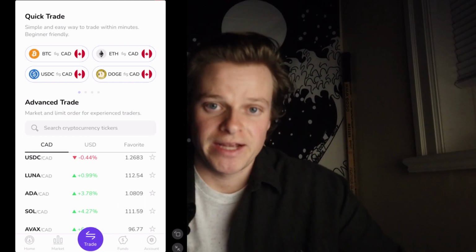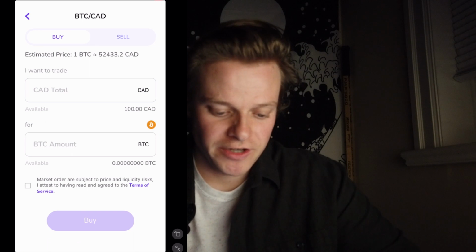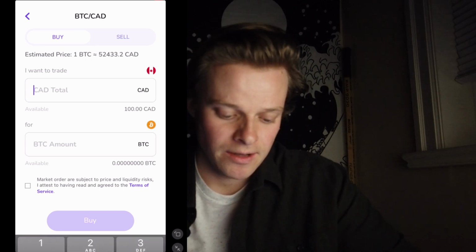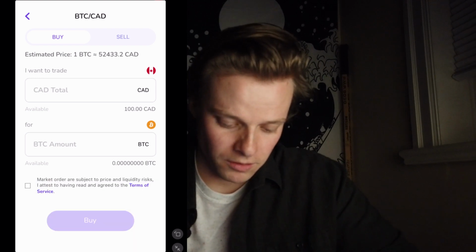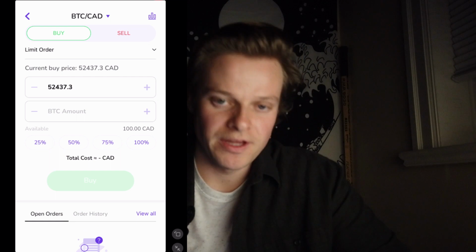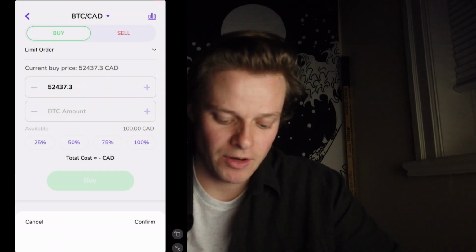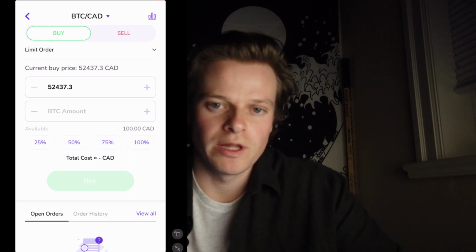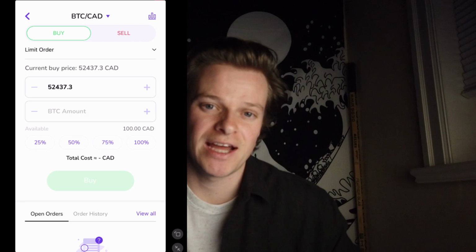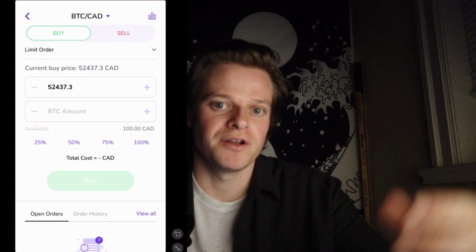So now we're ready to make a trade. You can click on the trade button. You have a quick trade, so you're just going to choose what you want to purchase. Say I want to choose Bitcoin today. You're going to put in your total, and they're going to give you an amount there. Same with selling. On the advanced trade, this will give us the ability to choose a limit order versus a market order. A limit order is when you want to purchase Bitcoin at a specific price. It's just not there yet. So you put in when you would purchase Bitcoin or when you sell Bitcoin.